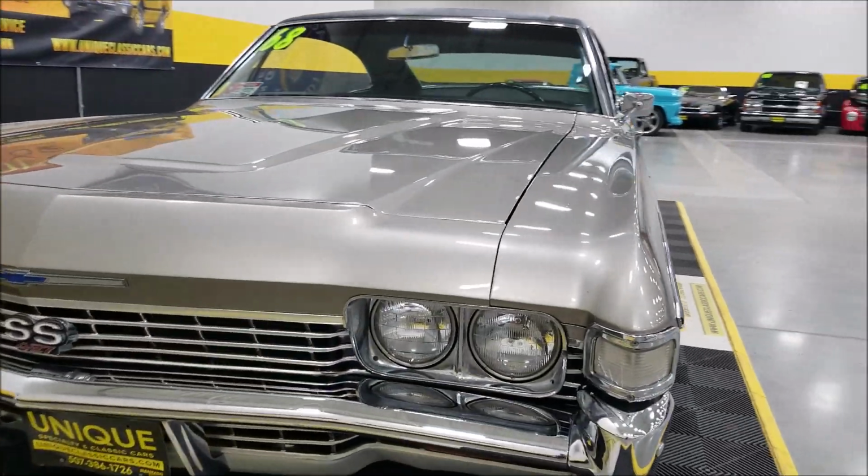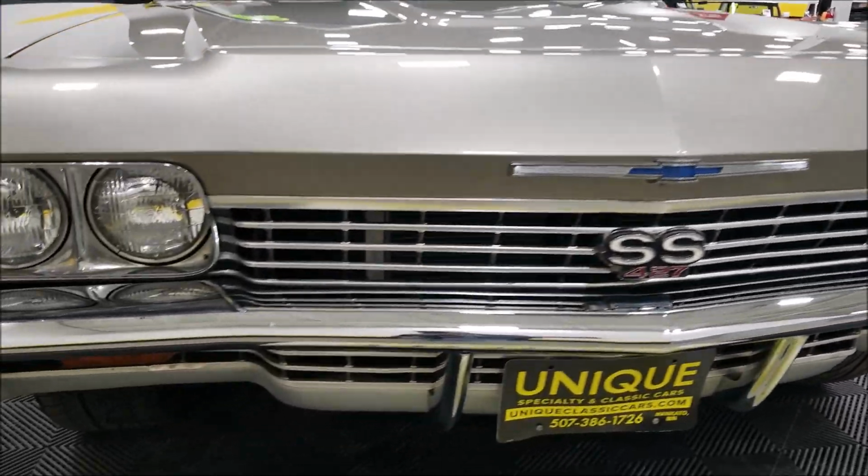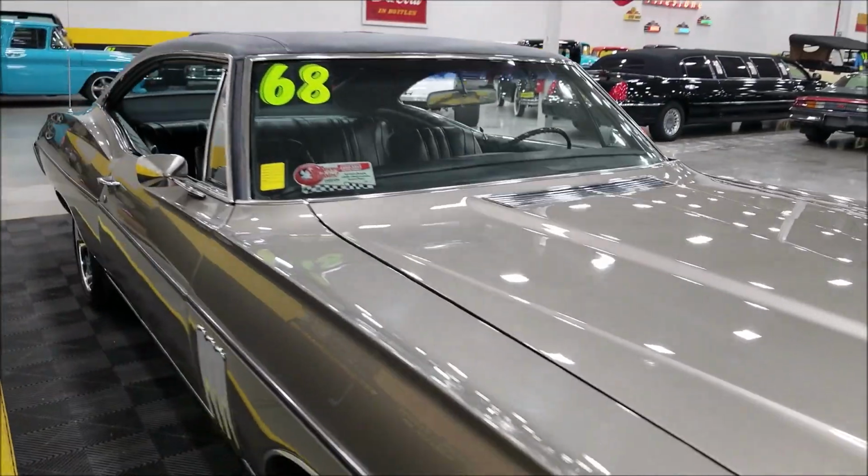Bright work chrome also nice on this car. This car will turn heads. It has gotten a lot of attention in the short time it's been in our showroom.